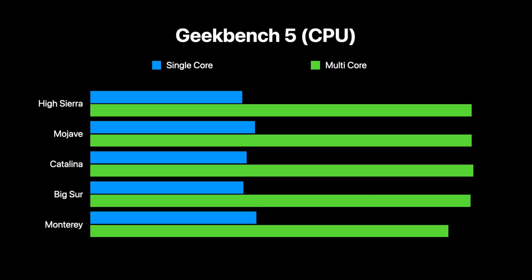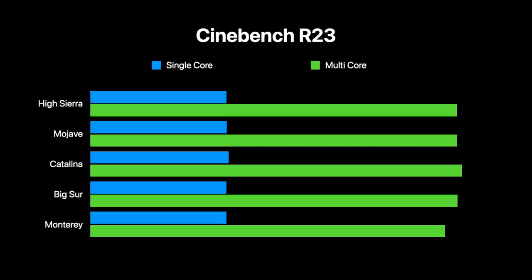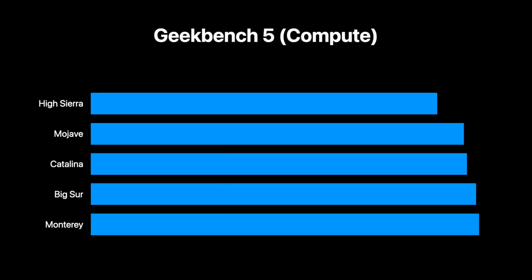Okay, so let's take a look at the results. For the Geekbench 5 CPU test, I think the performance of all versions are pretty similar, except for macOS Monterey, which performs pretty badly in the multi-core test. We can also see this trend in the Cinebench R23 test, where Monterey performs worse than the others in the multi-core section. However, for the compute test, which tests the GPU performance, it seems like the results improve significantly over the versions, which is nice to see.